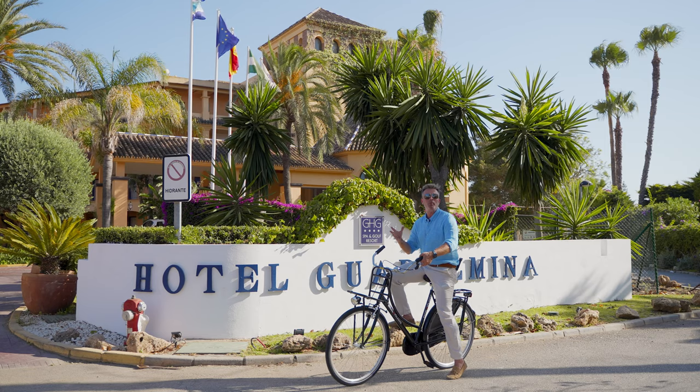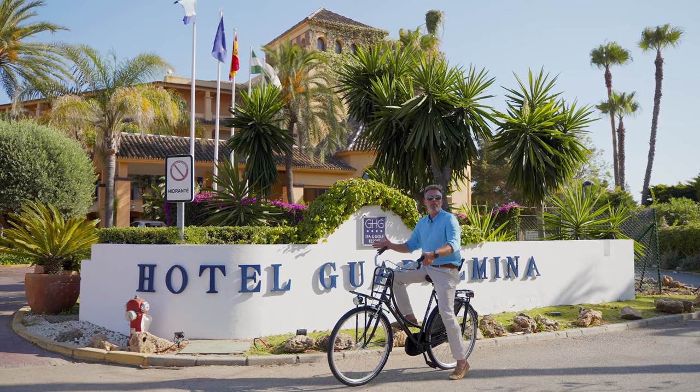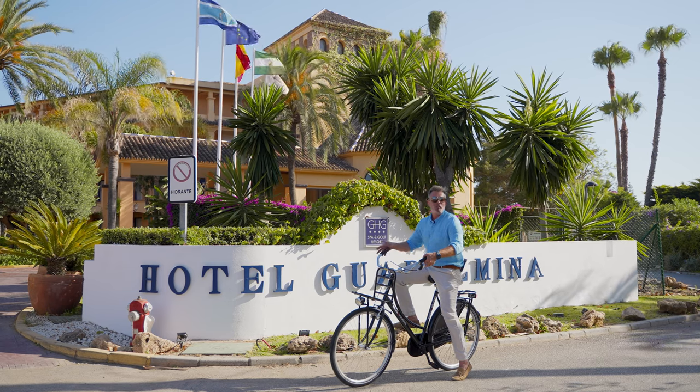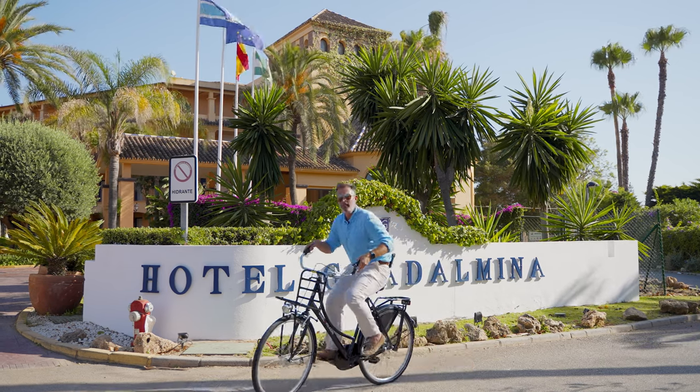Guadalmina is a very vibrant area and well known for some of the best beach clubs, such as the Donatella, the Maccao, and the Soho Beach Club. Let's keep going.